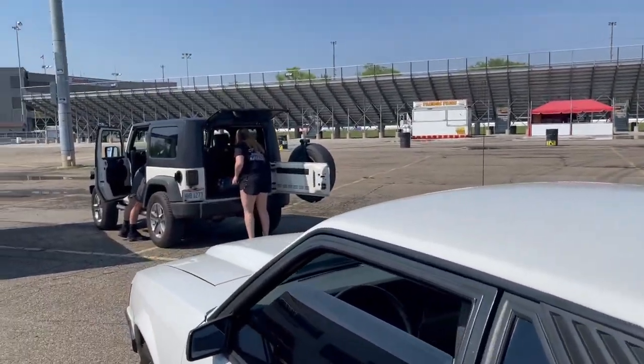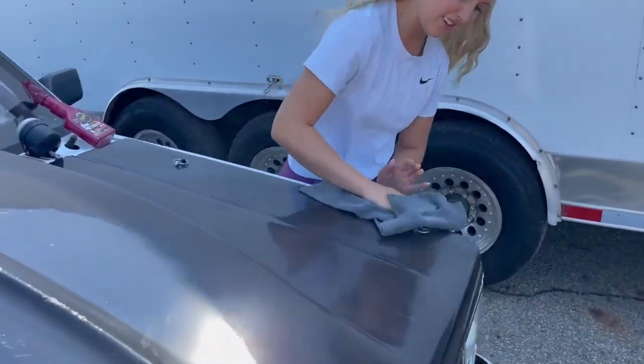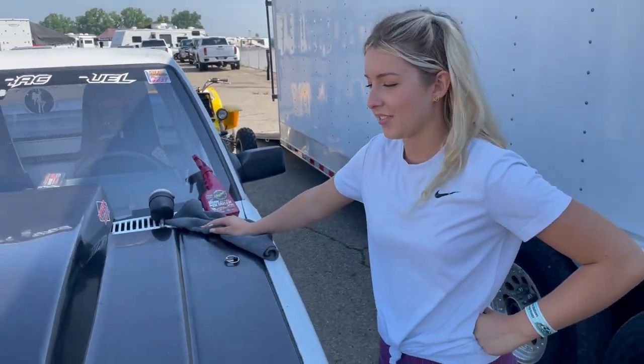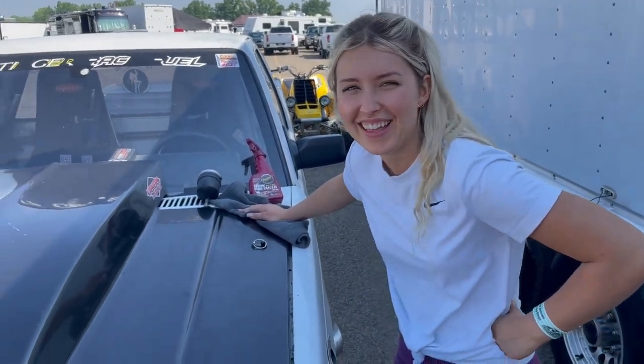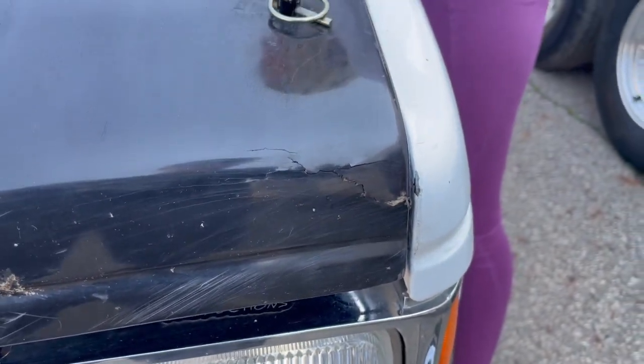It's dirty. Yeah, it's really dirty. That's what happens when your race car sits outside in the rain. Cover up the skid marks. All the cracks are all in. All the holes in the hood. It's got character. Look, cracks. It'd be alright.